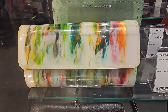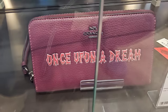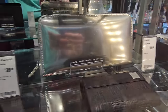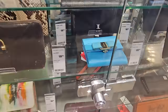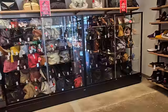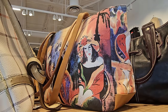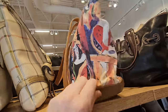Gosh, I love this store so much. My favorite in Dallas, y'all. Look at this Coach. Michael Kors. Very cool wallet. Tom Ford snake wallet right there at the back. And look at all this, y'all. There's so many bags that just make you dizzy. I love that one.